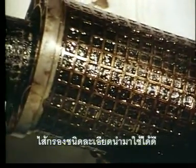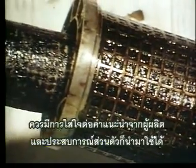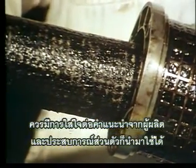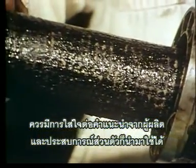Very fine filtration can be attained. Attention should be paid to the manufacturer's recommended running hours, and one's own experience of particular engines must be taken into account.